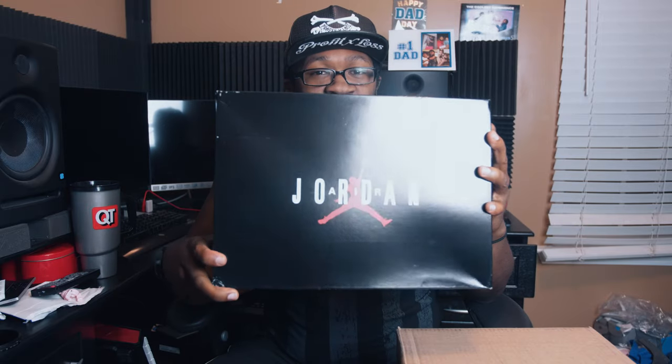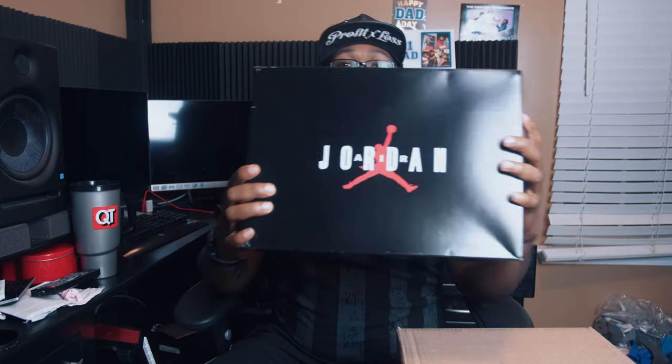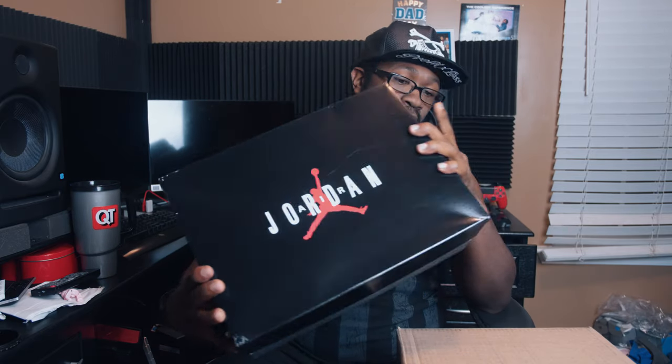Here we go, we got the box right here. This is a slightly unusual box for the 11s, at least the recent releases of the 11s. So you got a nice little Air Jordan logo up there. Size 12, so we right on there. Now let's go ahead and open them up.